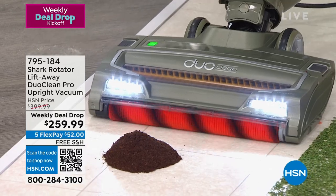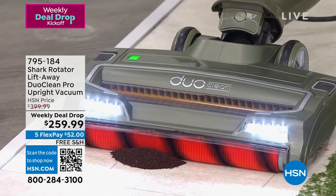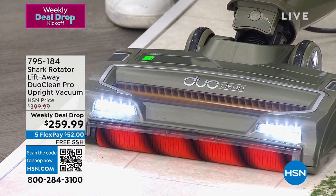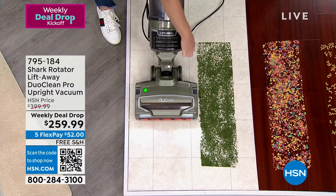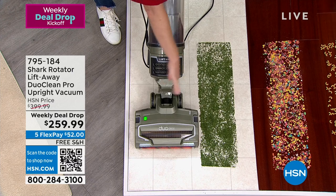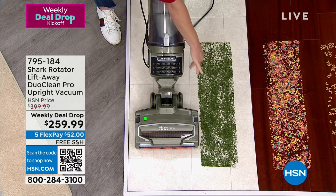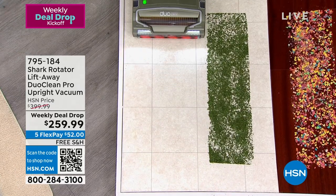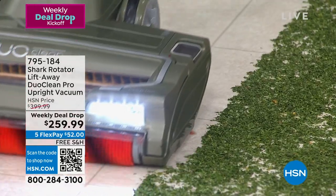Because usually with the vacuum, it'll have that bumper in the front, it'll just push that right along. Or worse, it'll scatter everywhere. And notice here, Marla, I'm on this demonstration right here, but you can see the suction power of this is actually pulling in the parsley from that side. Look at that. I'm not even on top of it, and it's grabbing it.